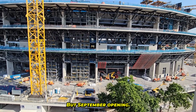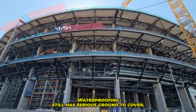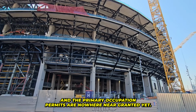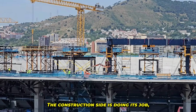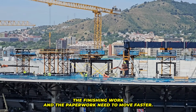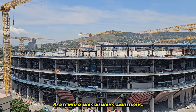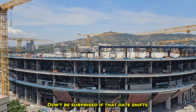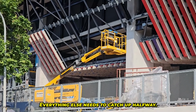But September opening. That's a stretch. Waterproofing still has serious ground to cover, and the premier occupation permits are nowhere near granted yet. The construction side is doing its job. The finishing work and the paperwork need to move faster. September was always ambitious. Don't be surprised if that date shifts. Structure is ahead. Everything else needs to catch up.